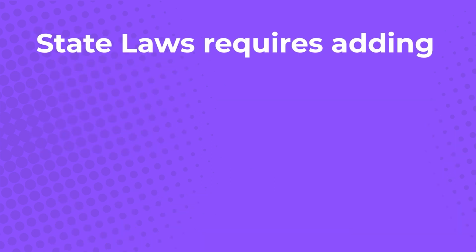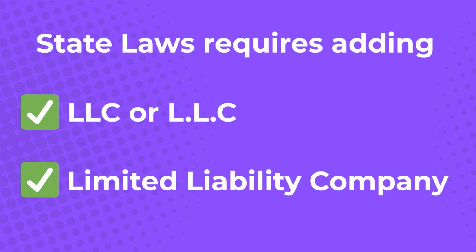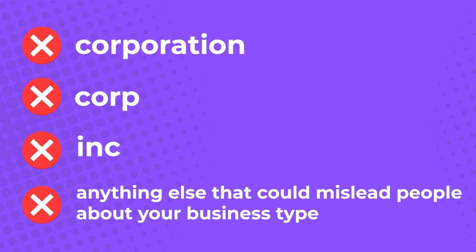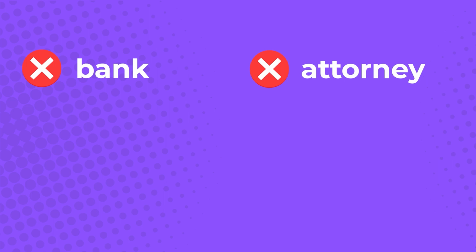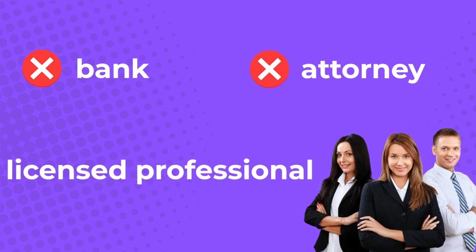Before I go off topic, New Hampshire laws also require adding LLC or limited liability company to your registered business name. You can't use terms like corporation, corp, inc, or anything else that could mislead people about your business type. Any word or phrase that can confuse your LLC with a government agency is also strictly prohibited. Using words like bank or attorney in your business name would require more paperwork. Adding these words would also require you to add a licensed professional as part of your LLC.